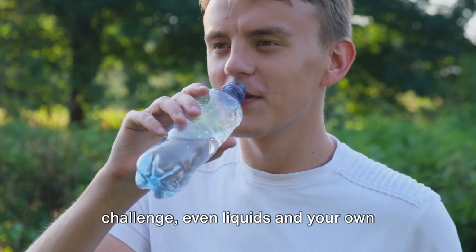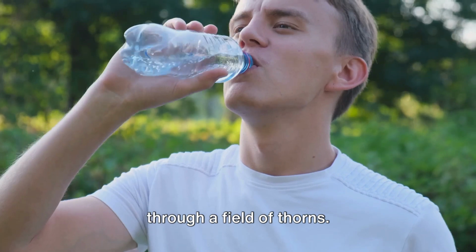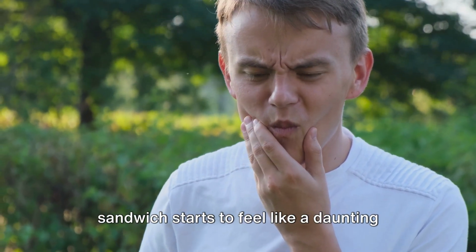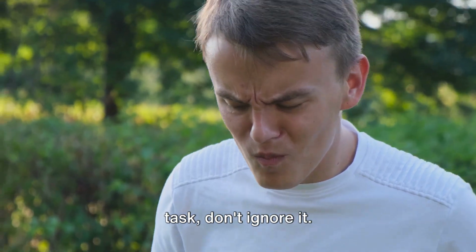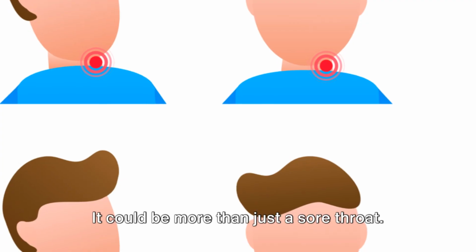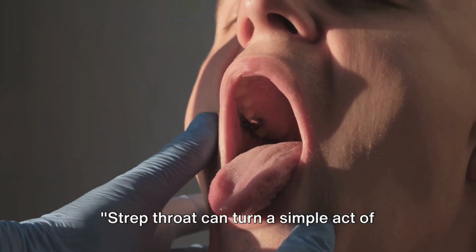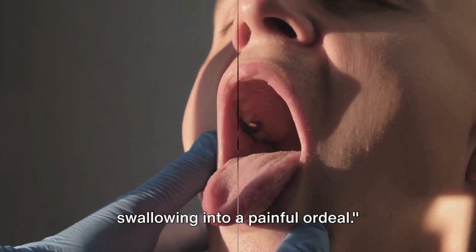Even liquids and your own saliva can feel like they're passing through a field of thorns. So if your morning coffee or afternoon sandwich starts to feel like a daunting task, don't ignore it. It could be more than just a sore throat. Strep throat can turn a simple act of swallowing into a painful ordeal.